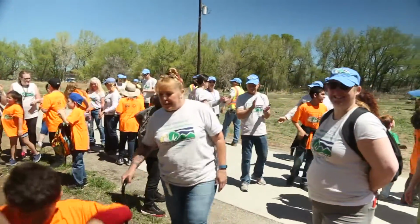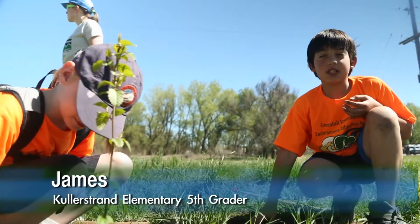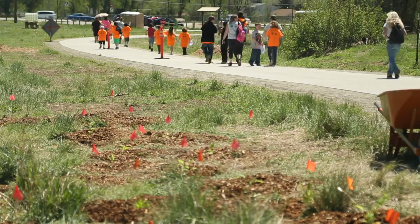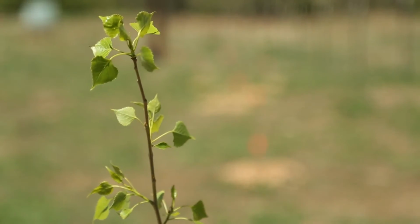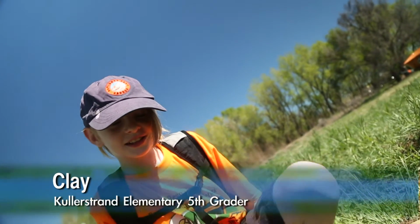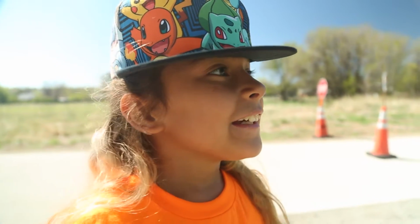My favorite part is knowing that it's just going to make this place a lot better for the community if people want to come around here. People need to know that trees give us air, and we actually need them to live. We can't just go on living with no trees because we'll go extinct. I think the best part about this is just doing it because it's fun and it helps the environment. The trees are nature, and the trees give us air.